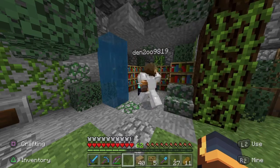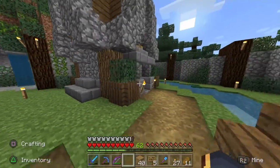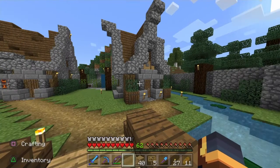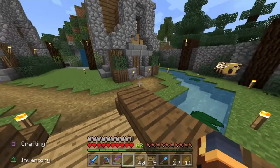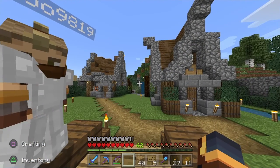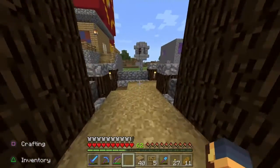I call it the end. But it's really kind of mystical, I guess you could say. Good lily pads, nice little river, kind of looks nice with the cottage type of thing. Sort of like a medieval rustic cottage, I guess you could call it that. And then you've got a little blacksmith over there, which looks quite nice because they're built out of the same materials. But yeah, it's quite a nice area.